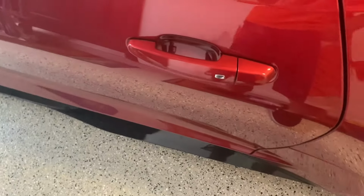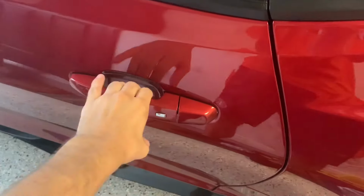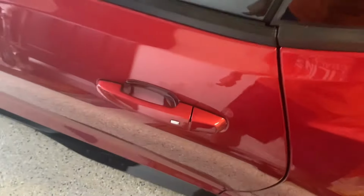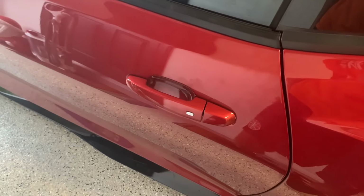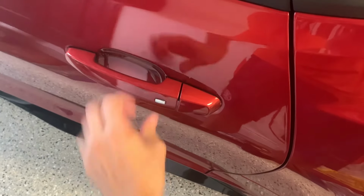The Camaro does have a smart key access system. Get the key fob in your pocket. As you can see, the vehicle is unlocked. To lock it, tap the button, and then after 20 seconds, tap the button again and it unlocks the vehicle.